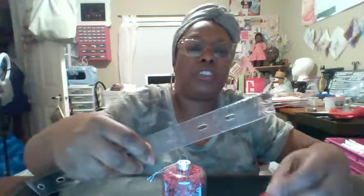So let me see, let's measure. Because I know people always ask me, what's the length of that? How long is it? You can make it as long as you want. I don't have any specifics. I just cut by eye. But this is about 8 inches.